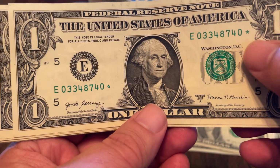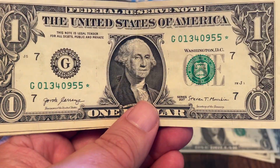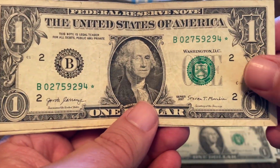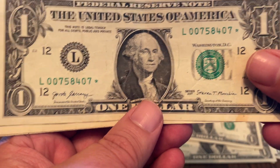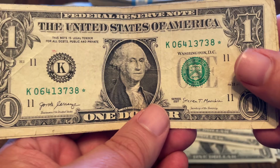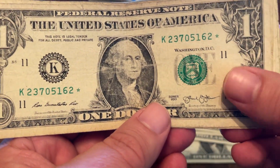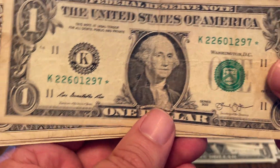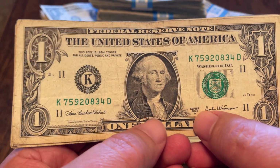2017 A star, always checking to see if they're filled. 2017 A, 2017, good shape. Another 2017. Found a lot of them this week. Then 2013, another 2013, and this is an older note, 2003A.